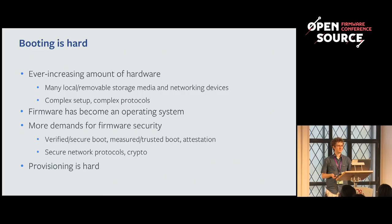With all that said, we have a lot of hardware that we're supporting, multiple generations of servers and switches in our data centers. We have these external projects going on too, and if you're looking at just one server or one product, you might think booting's not such a big problem. But when you're looking at it in the broader scope, it turns out booting is pretty hard. For one thing, we have the ever-increasing amount of hardware that we have to support across all of these products. So even things like local booting, just loading your OS image off of some local media device.